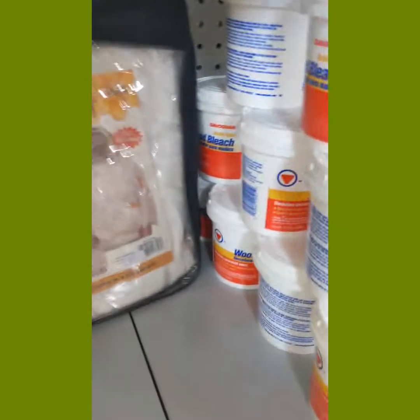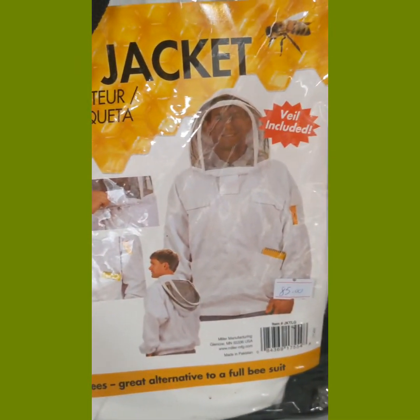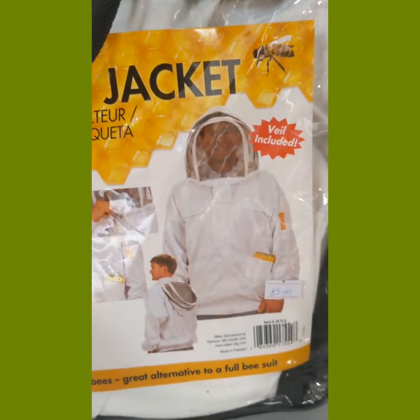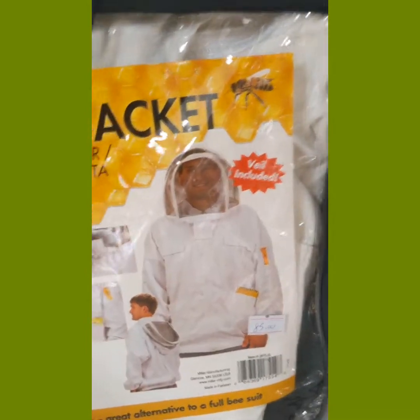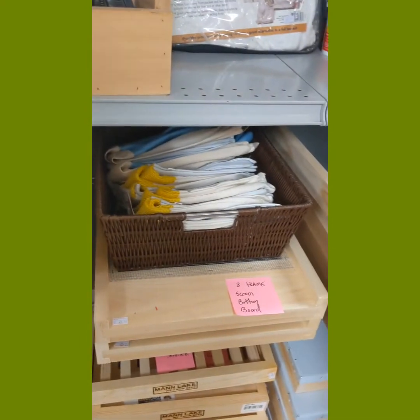Then down here we have beetle blasters and jackets. We have jackets in extra large, large, medium, anything you need here. We have pretty much every size. This is the jacket that we carry. It's really nice in the summer. It's not thick at all. It's very ventilated, really nice. It includes the hood and everything. Some treatments: we're actually getting more in next week for mites. And below this section, we got a couple extra gloves. We have gloves in, I believe, small, medium, large, extra large. We might have some XXL.